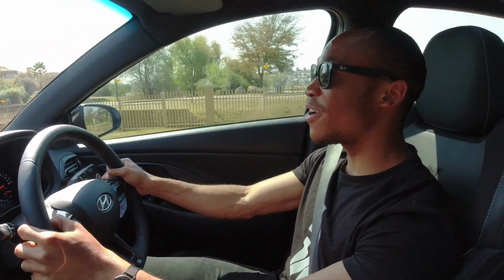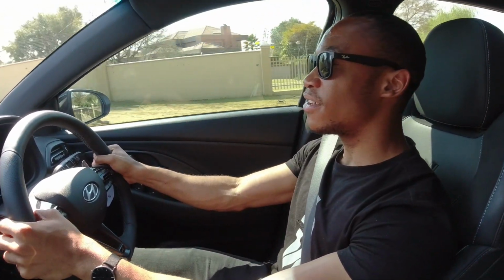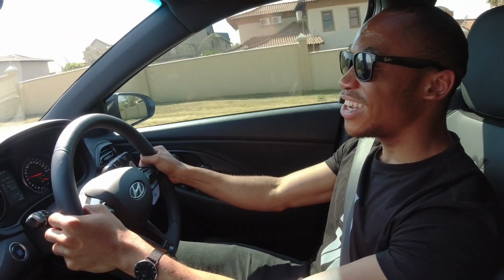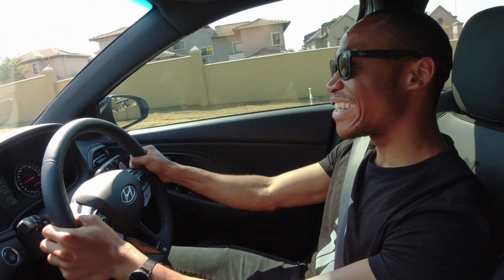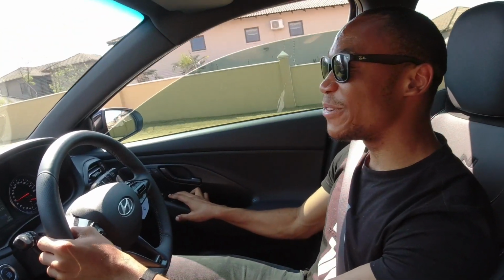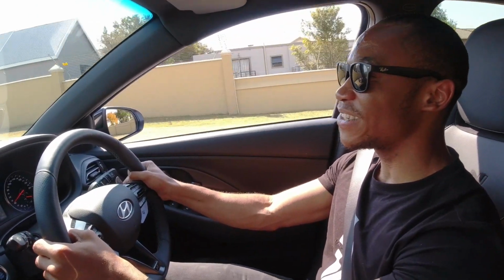I'll show you guys right now the burbles that you get from the exhaust. If I downshift now, those burbles are insane. That's just insane. I'll try lower my window. I hope the wind noise isn't interfering too much, but oh, there's a little bird right there. But just listen.